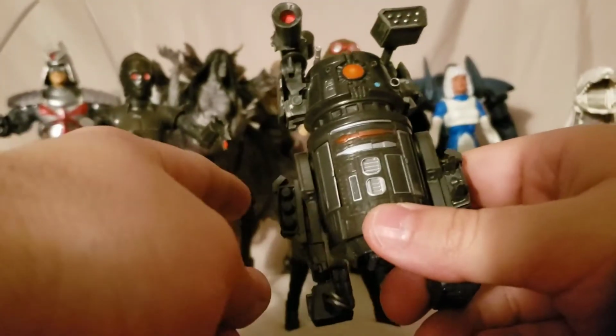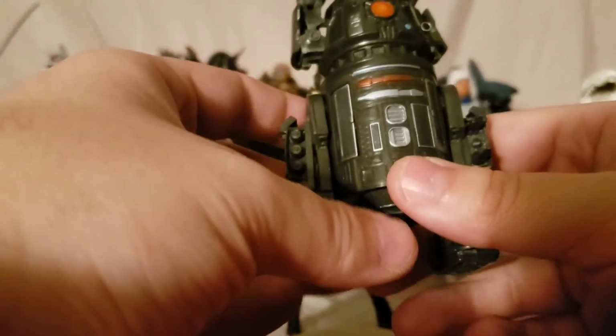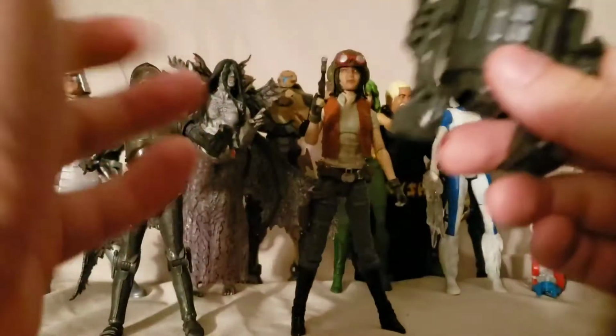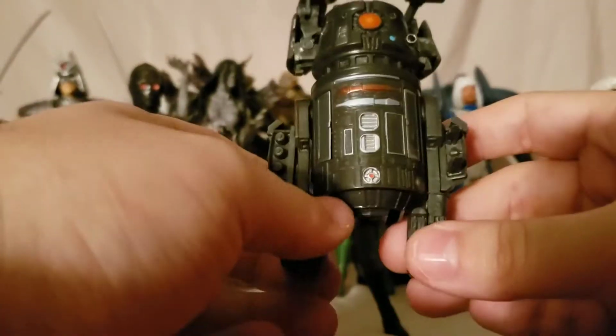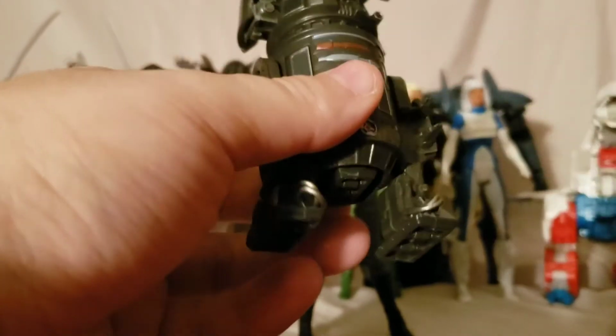Cool. And I do know that these guys are bad because in the comics, they're all about murdering people. That's their thing, they just want to murder people. I forgot what I was saying.